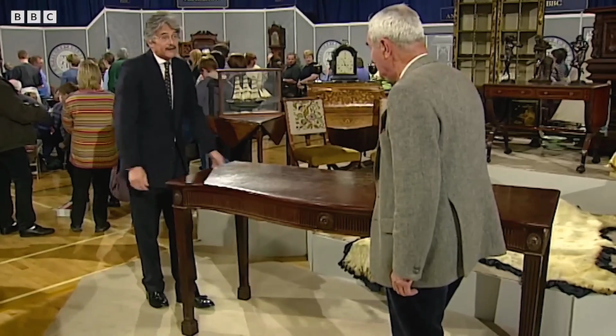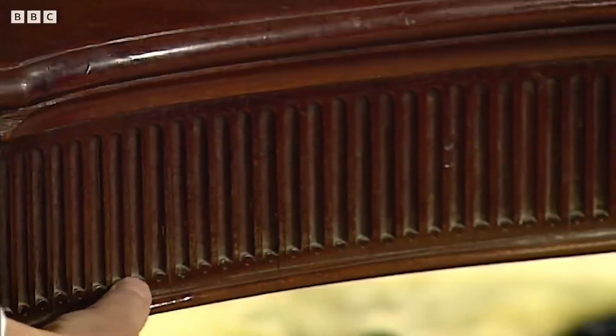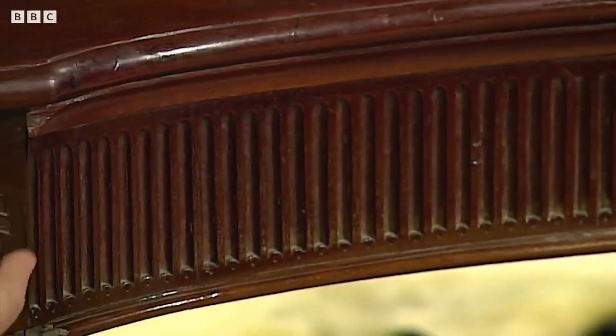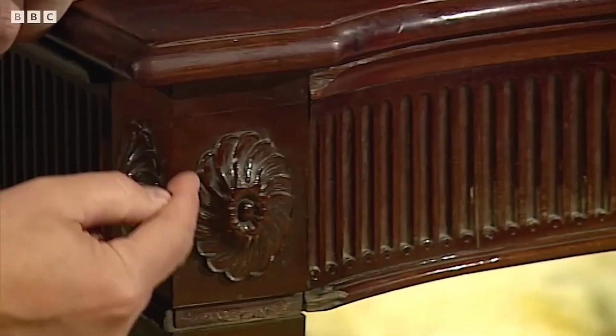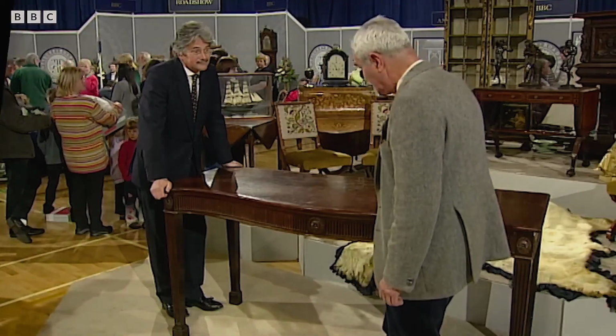For the price, this table was worth £12,000 only 3 years ago, but today, an insurance policy on this table would be worth a staggering sum of £30,000. Thank you very much. That's totally amazing.